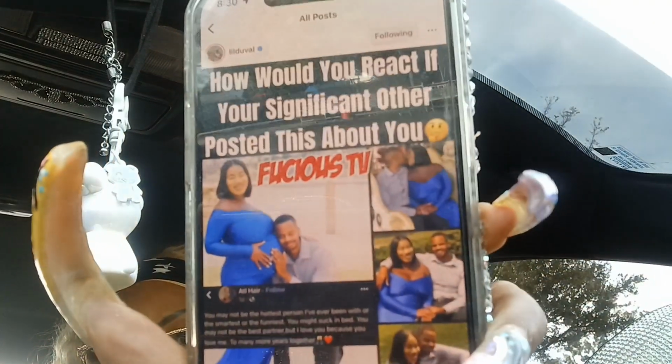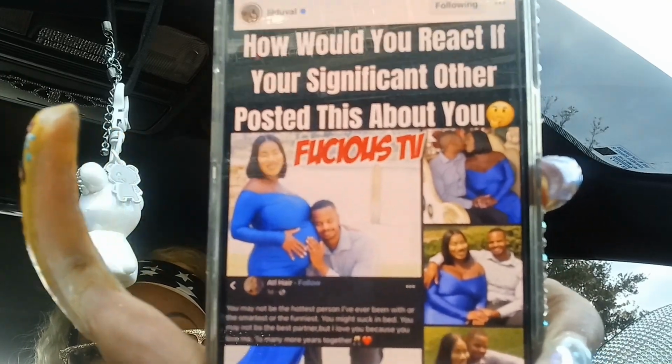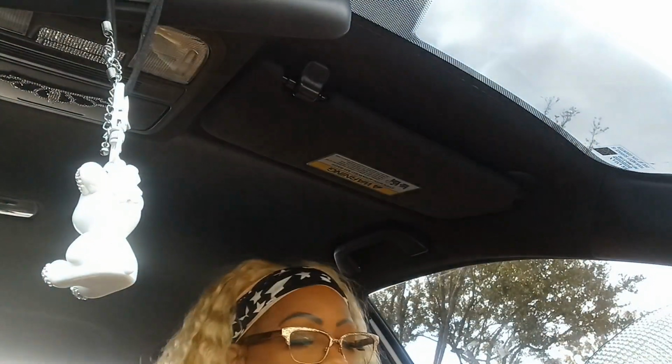So I was on social media. Let me find it, because I saved it just for y'all. This is not my post, but this is a how would you react. There's a pregnant girl and a dude. How would you react if your significant other posted this about you? So the dude posted this about his pregnant girl.